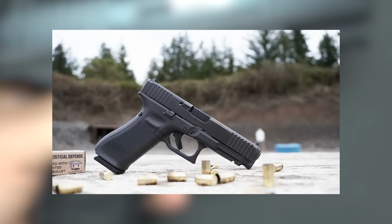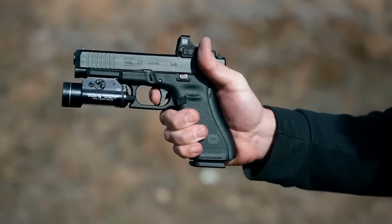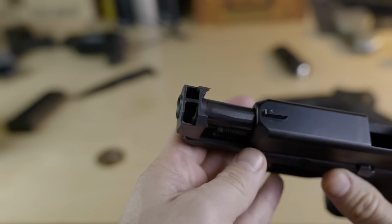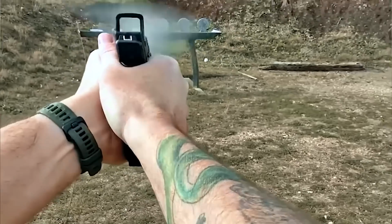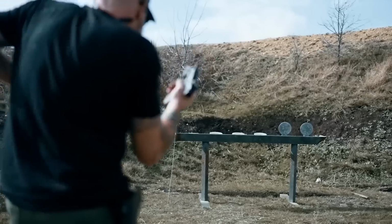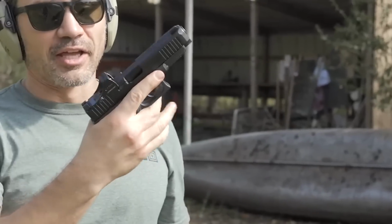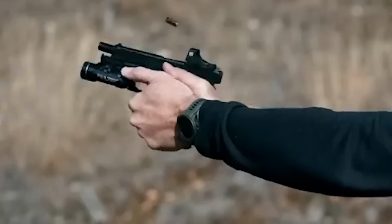That includes outshooting the Shadow System 920L, a Glock clone that, in theory, should be more accurate than a stock Glock offering. Beyond that, the G47 Moss shot like a Glock, pointed like a Glock, has the same uninspiring factory sights as other Glocks, and was as utterly reliable as a Glock.